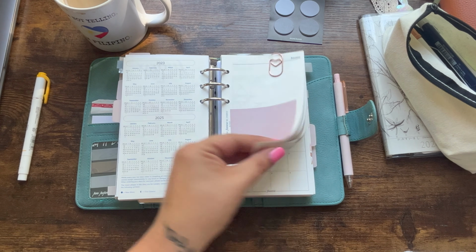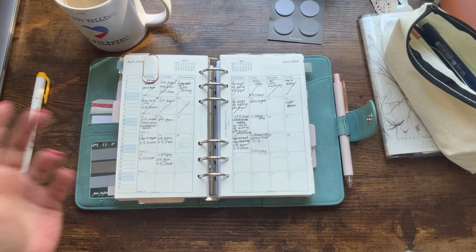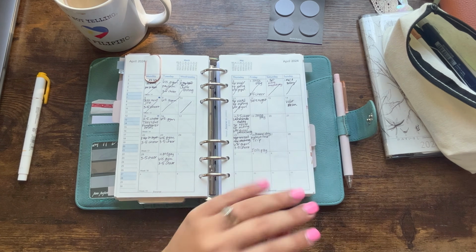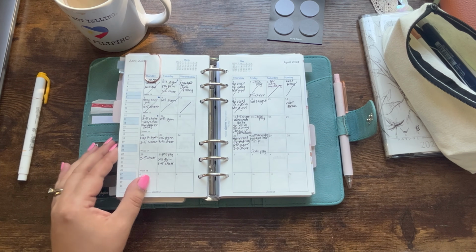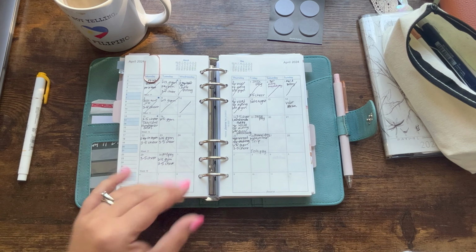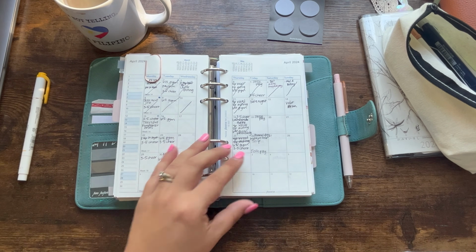And then my monthlies are Filofax monthlies. I bought these on Amazon, and they've been great. I love how thin this paper is, and how I don't have to print and cut stuff. I've had an aversion this year to printing and cutting inserts. I did for some dailies, but for the most part, I don't want to be printing and cutting inserts every week like I have been in the past. I just don't have the time, I guess, or honestly just don't want to.